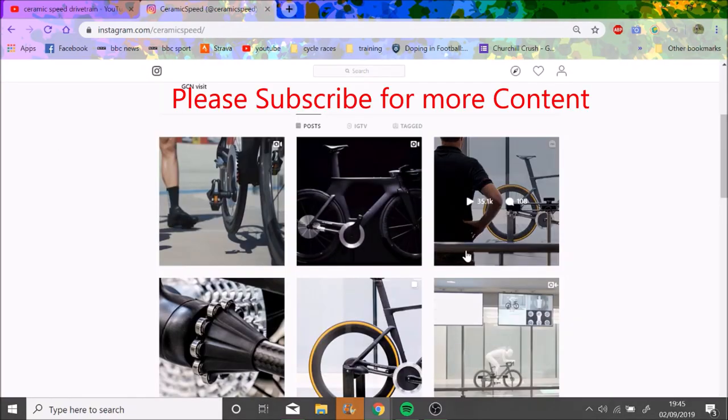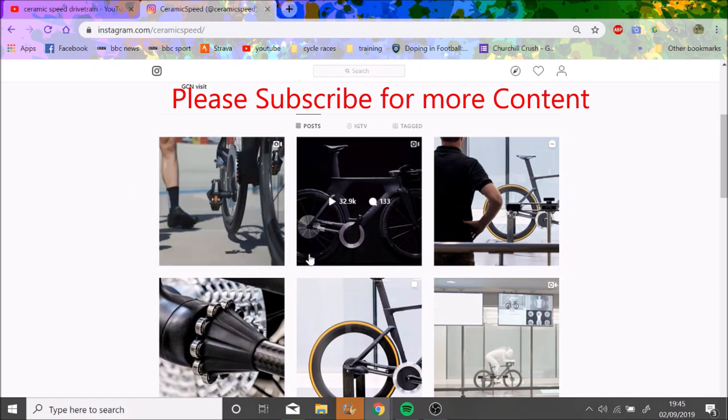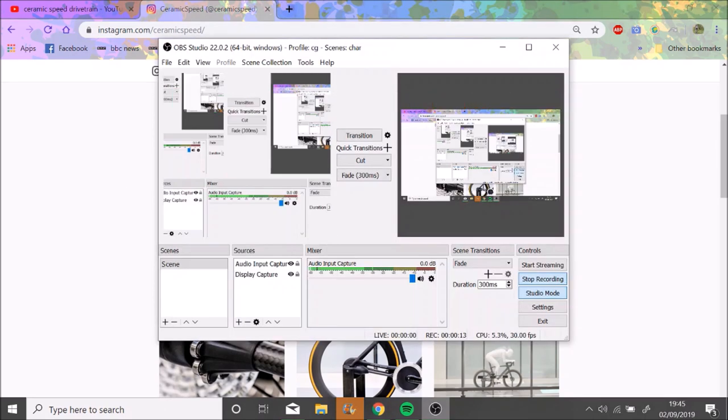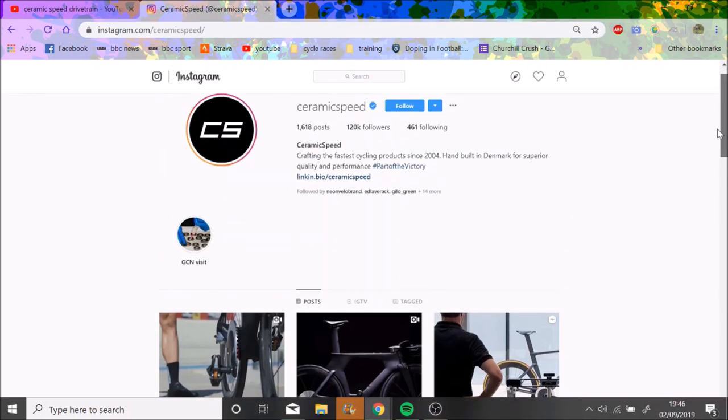CeramicSpeed Driven Drivetrain. So unless you've been living under a rock for the last 4 months, you probably wouldn't know much about CeramicSpeed's new Driven drivetrain. Now, it looks very interesting, this whole machinery, and it looks very similar to what they used to have back in the day. So anyway, we've got lots of videos which are obviously very nice to watch.